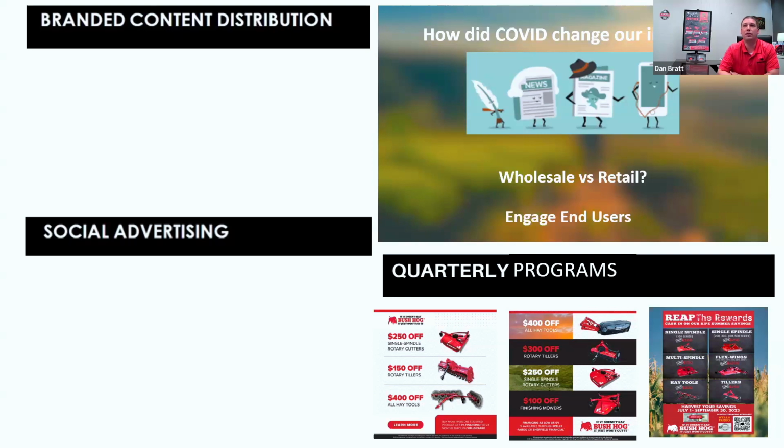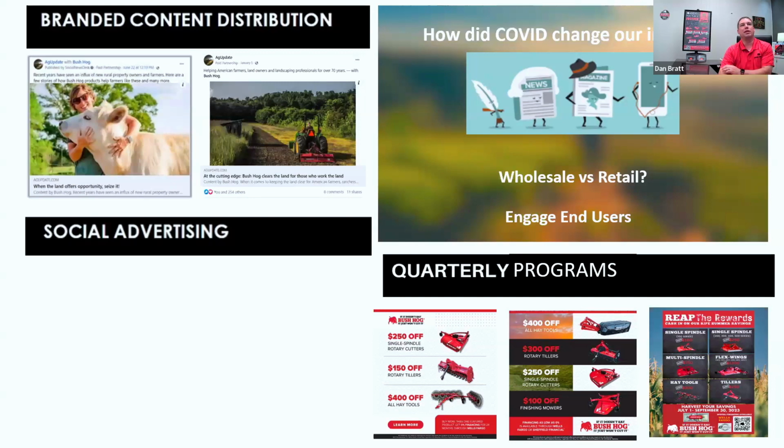The second thing that we do is further engage with end users. So two examples in the top left is that we create branded content. We work with different people and influencers and different things within the industry and get some good storylines as far as people using their Bush Hog equipment, how it's made their life easier, how it's helped them to develop their property. And so what we do is we take that content, we create some stories, and we push it out through digital marketing efforts and really draw those people in and say, hey, if you're a 3-acre guy, a 5-acre guy, 10-acre guy, or you're a 1,000-acre farmer, we have a solution for you.